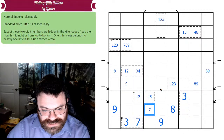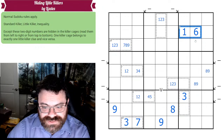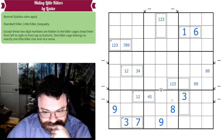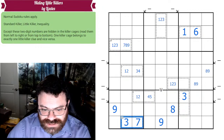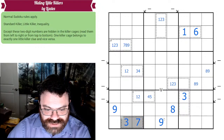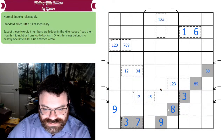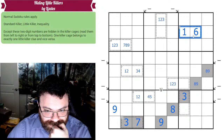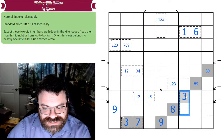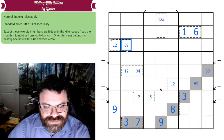Okay, so I don't necessarily want to fill that yet. This 3 does look up. It makes this a 1, 6. We know there's a 16 somewhere. So I'm just going to do a gray color on cages that we know are complete, and the little killers. And yeah, so now we have this second 30 clue that maps to this one. So we can't have any more 30 clues. So these aren't 30 clues.